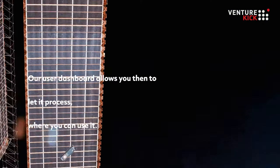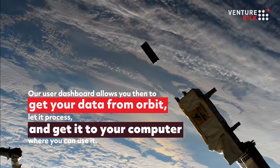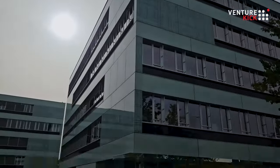Our user dashboard then allows you to get your data from orbit, let it process, and get it to your computer where you can use it.